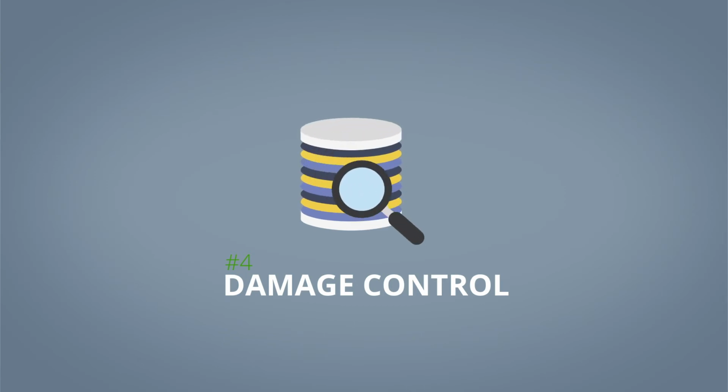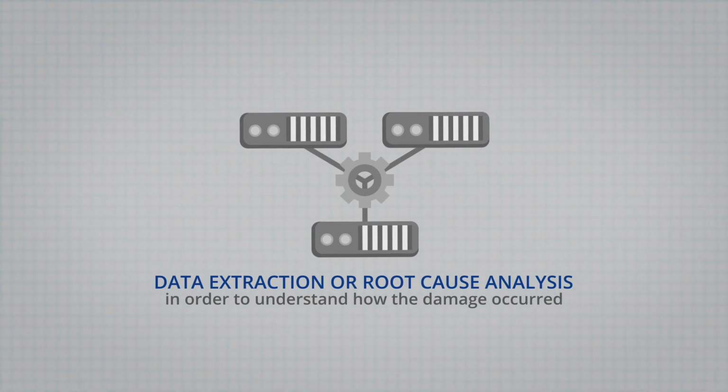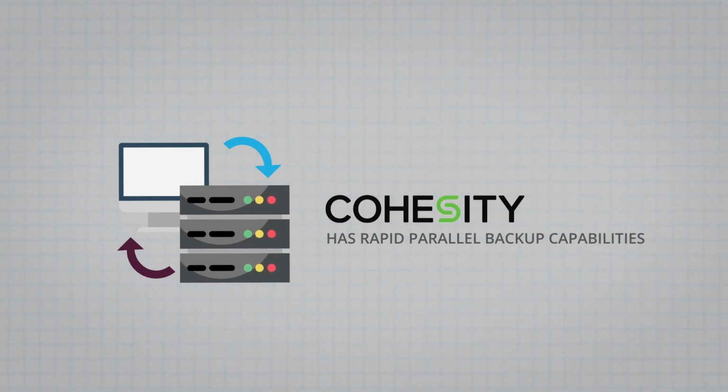Even with an effective backup solution, enterprises still need to operate under the assumption that they'll be hit with ransomware. This is where the fourth pillar, damage control, comes in. If an attack has occurred, it's important to back up the production environment in order to be able to still access any data or machines that were not impacted. Customers also might want to conduct data extraction or root cause analysis in order to understand how the damage occurred. Cohesity has rapid parallel backup capabilities that accelerate this process, allowing the enterprise to move to recover more quickly.